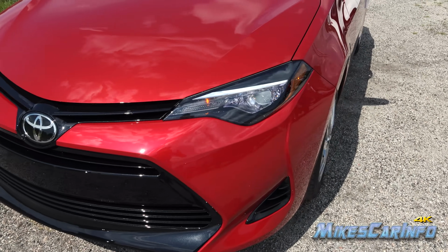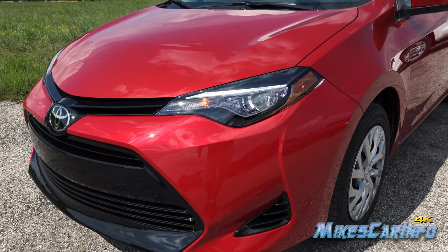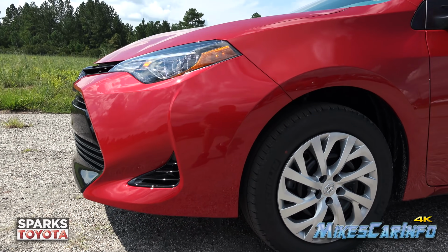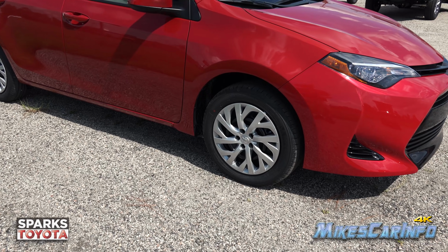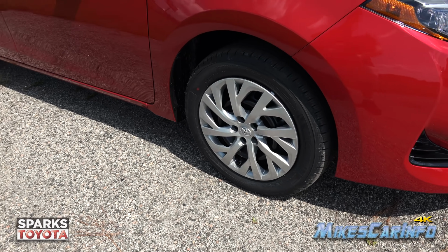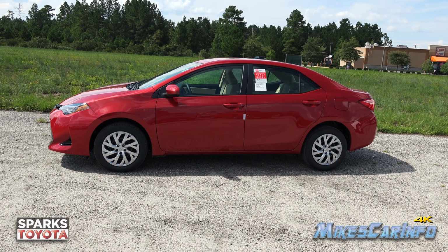The headlights are powered by LEDs and a projector housing for your high and your low beams. This Corolla is sitting on 205/55 Michelin tires wrapped around 16-inch steel wheels with hubcaps. It also has ventilated disc brakes in the front and drum brakes in the back.